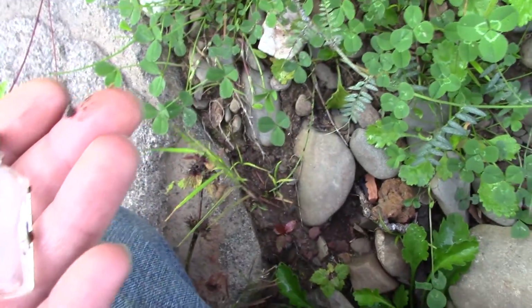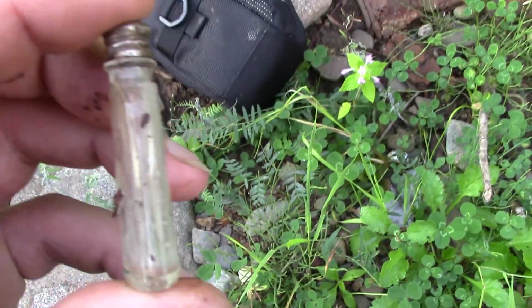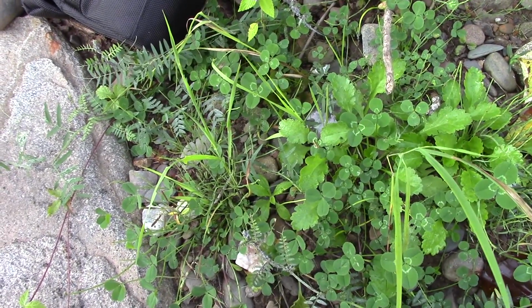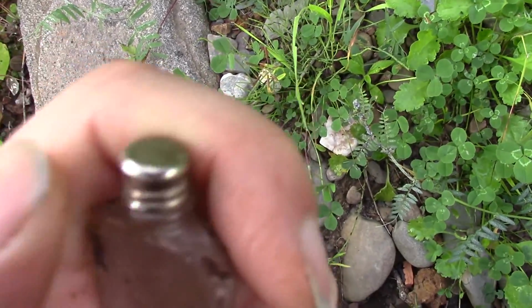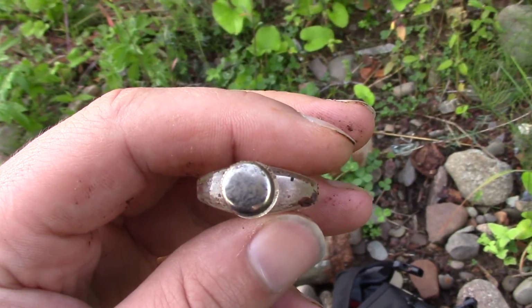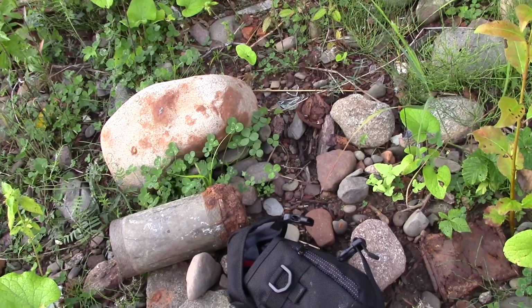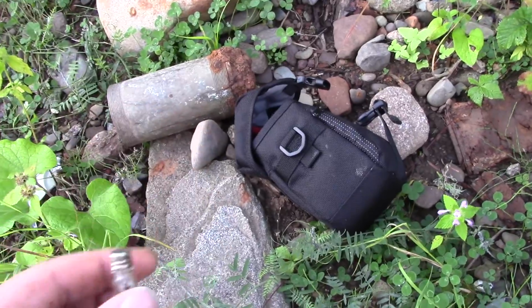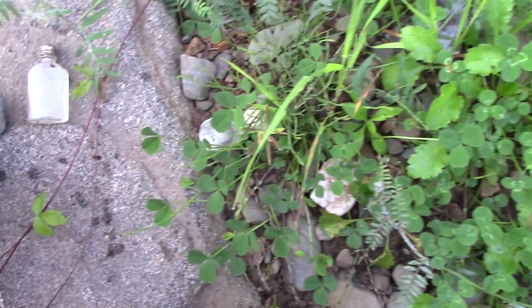Now here's something unique. Look how small this bottle is. I can't believe that. Whatever would have been in that? And the cap almost looks like it's silver. Doesn't say anything on it. I think that's the smallest bottle I ever found. Let's compare it to a rock.